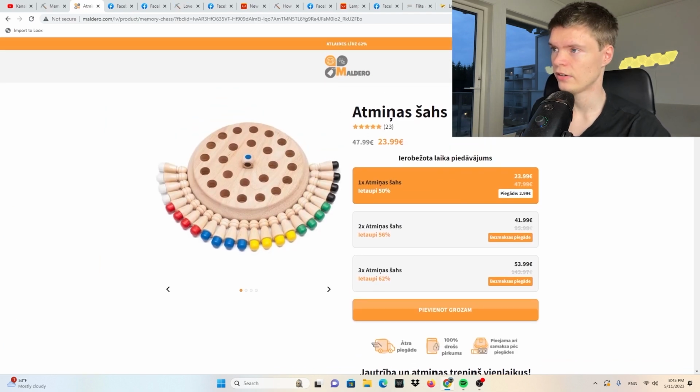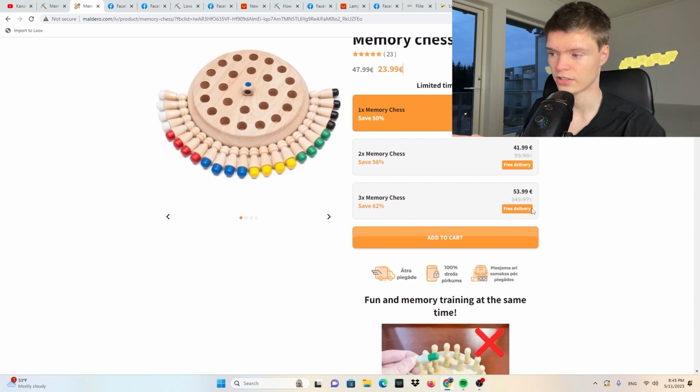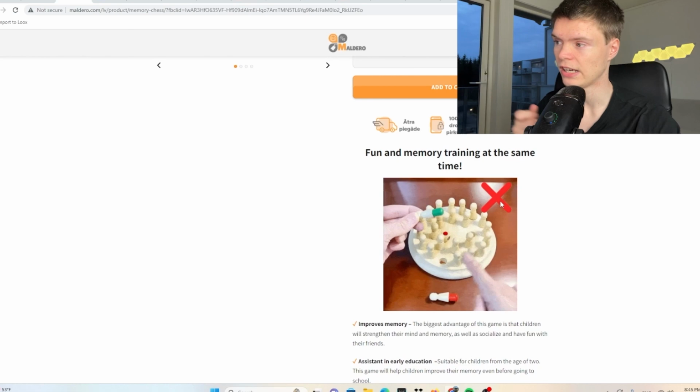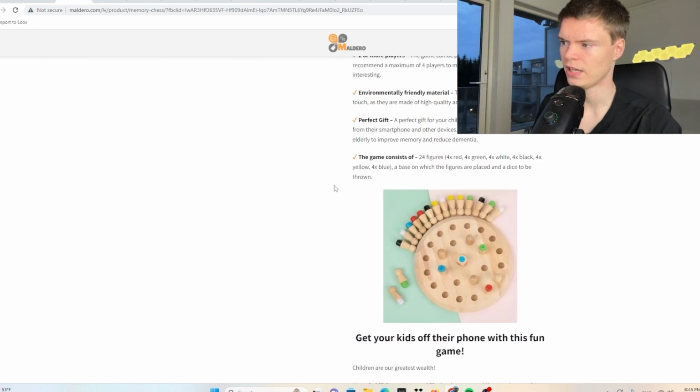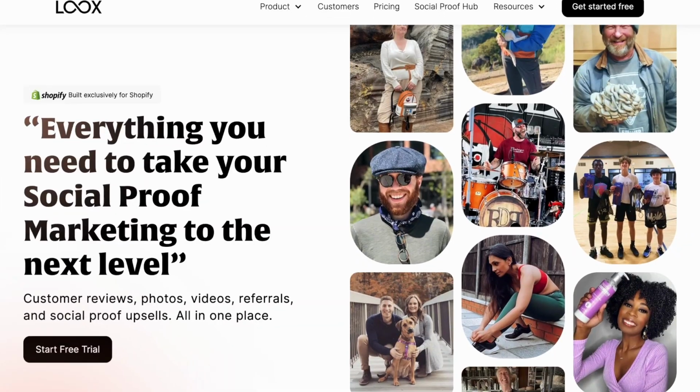But as you can see here, they're running it to Latvia, which is a very small country, so it explains why it's kind of started to fade now. You can take this product and run it to your own country, and it's probably going to take off. As you can see, we have a very basic dropshipping description. We have the paragraph, picture, and they have the reviews, which is going to give a lot of trust. If I were you, I would use Loox reviews to create trust on your websites.